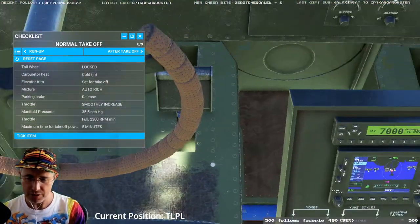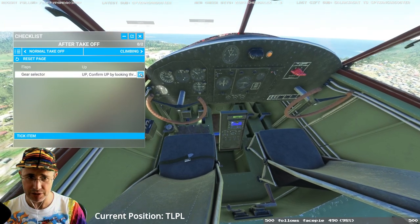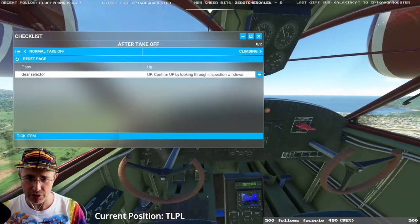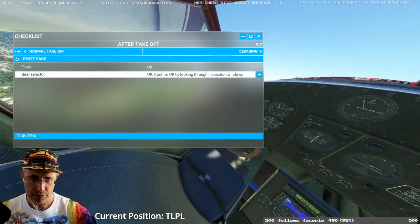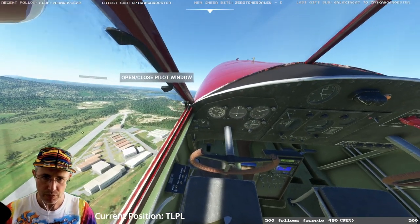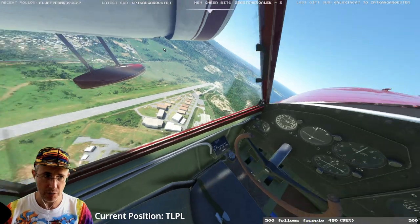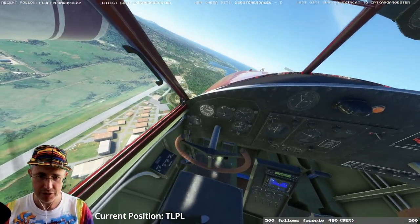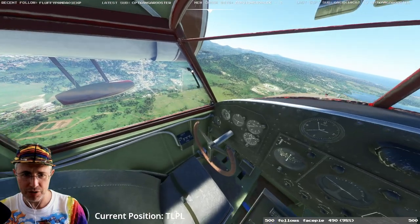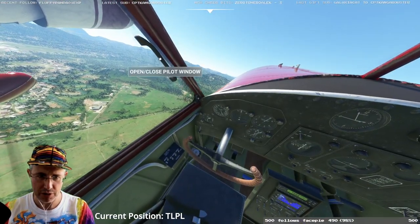Where's the gear lever? After takeoff, I didn't put flaps down. Gear selector. Confirm up, looking through what? Looking through the inspection window. Okay, I'm just going to press gear here. Trying to open this window, it's not opening. Maybe there's a lock. They stay home, also have an extra cat to watch over. Oh, all right. Is it a cat from someone I know, perhaps? The window says open, but maybe there's a lock somewhere. Or maybe I'm just not clicking in the right spot.